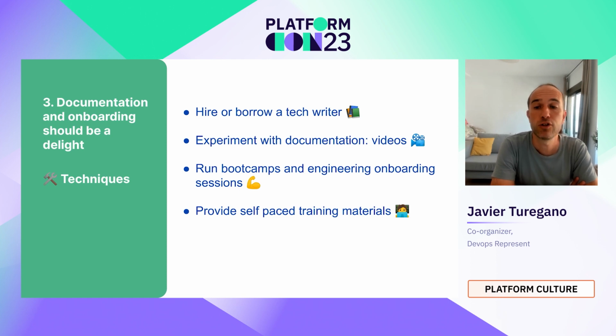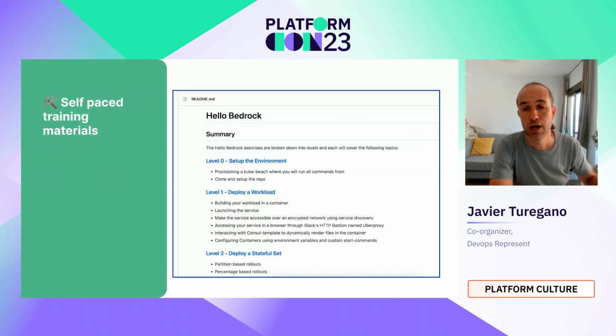Another great way to free up time from your platform team is to provide self-paced training materials, which we had great success with also at REA and Slack. This is the Hello Bedrock repository that you could clone, download to your laptop, and then do a full exercise on how to use the platform without having to go to any of the engineers. Then, if you have doubts or anything is not working, you can ask in the support channel.